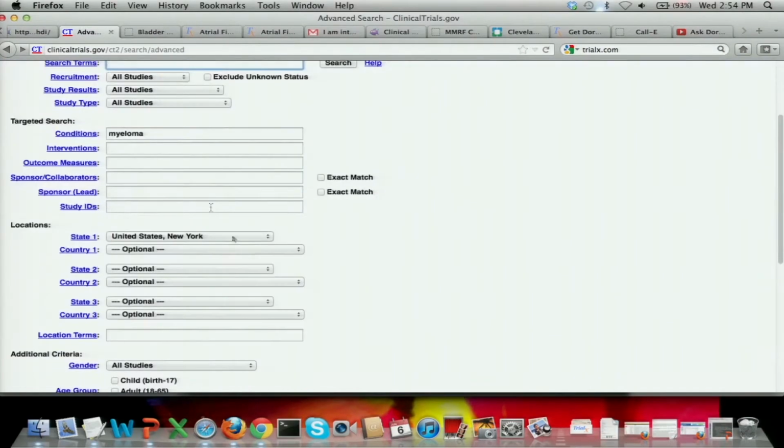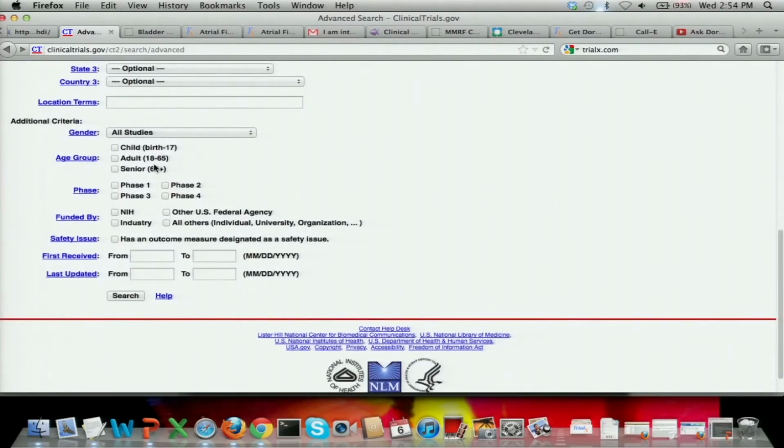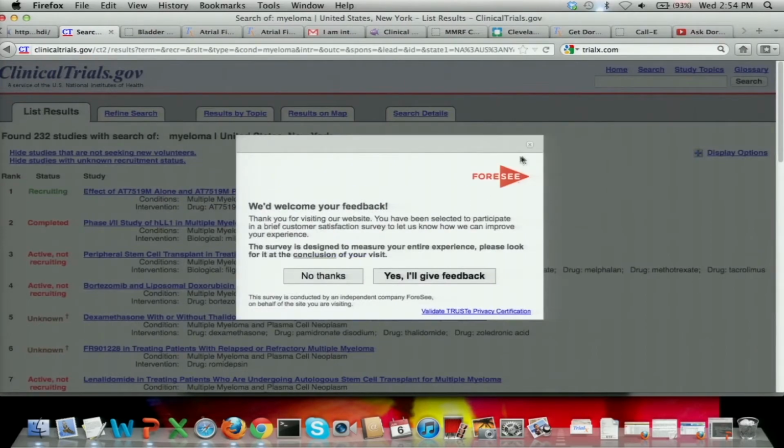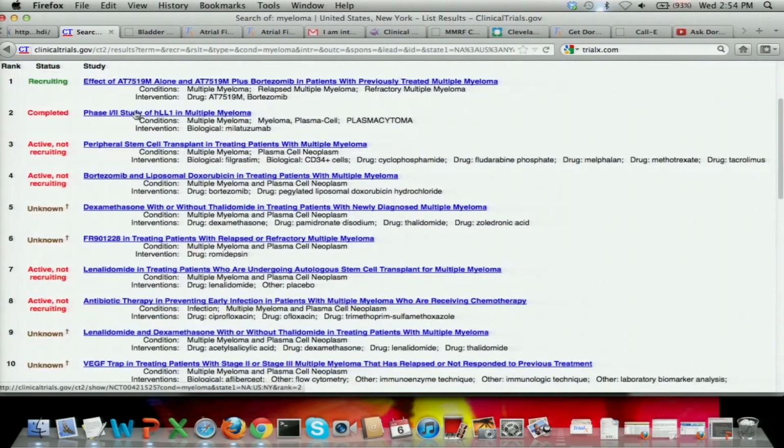So I just typed in, I want to find studies for multiple myeloma. It first of all only gives you the ability to find trials within a state. So let's say I live in New York and I want to find studies for multiple myeloma, and then when I search the site, the big challenge is, as you can see, you get a big result list with all these complicated titles like effect of AT751, which is very daunting for patients.